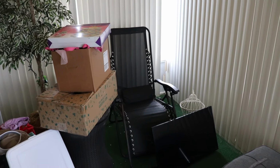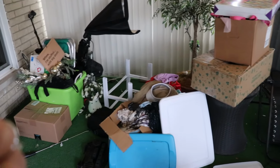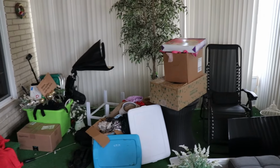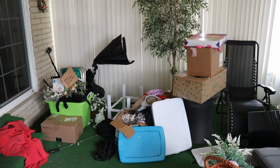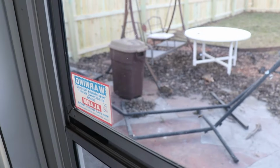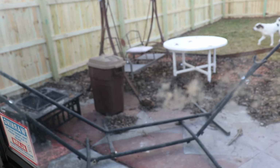As you can see, some kind of furniture started to happen here. We just brought what was out there at the other house, but I would like to get a little set in here, but I don't know. I really want a thrifted set for in here. Something maybe like a wicker set or a cute patio set. I'm not really sure because we also have the little patio area out here that needs cleaned up and organized, so I don't know what we can fit.